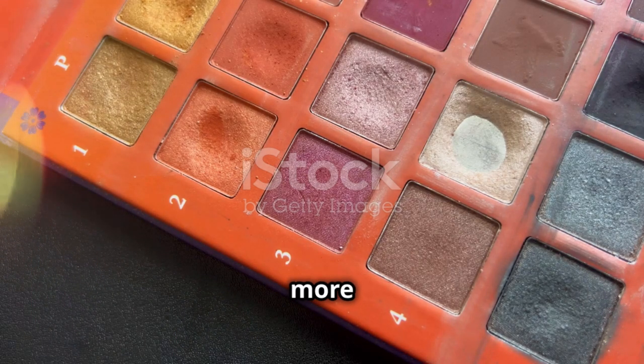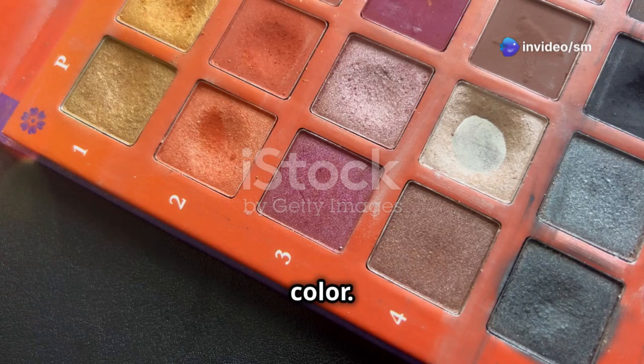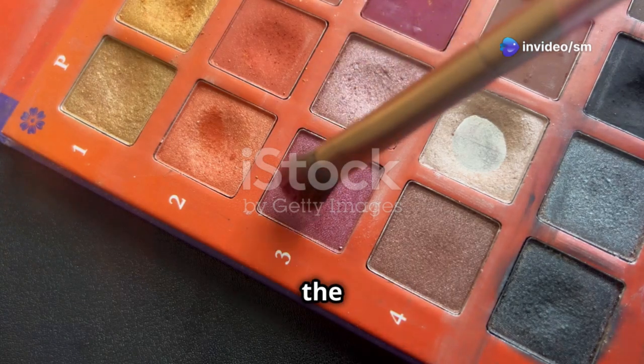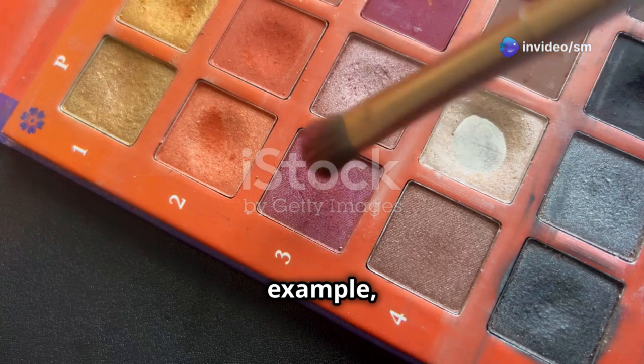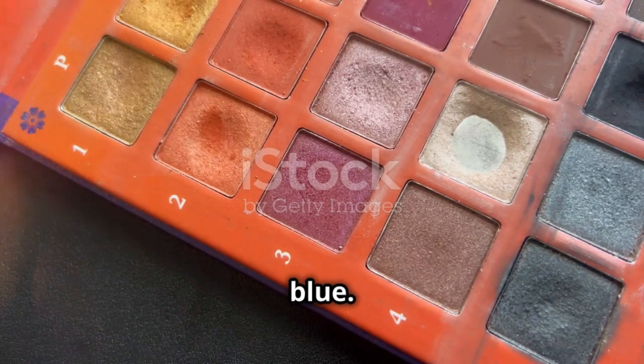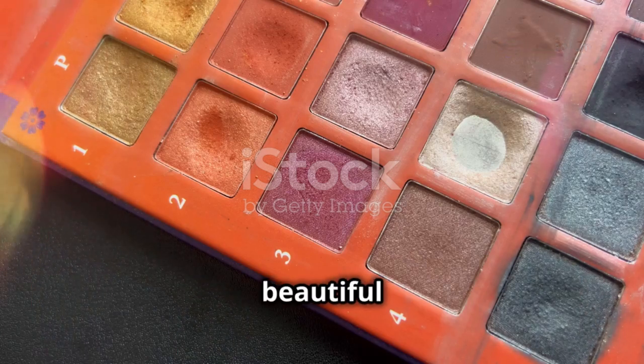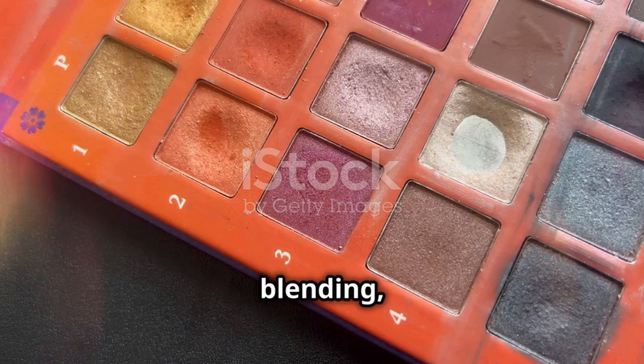If you want to add more dimension to your look, you can incorporate a second pastel color. Choose a shade that complements the first one. For example, if you started with lavender, you might add a soft pink or a light blue. Apply this second color to your crease, the area where your eyelid folds. Use a smaller, more precise brush for this step. Blend the color well to avoid any harsh lines. The key to a beautiful pastel eyeshadow look is blending, blending, and more blending.